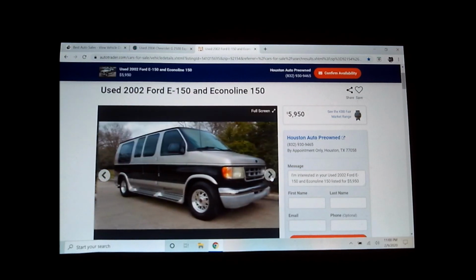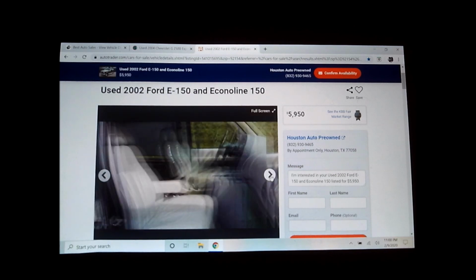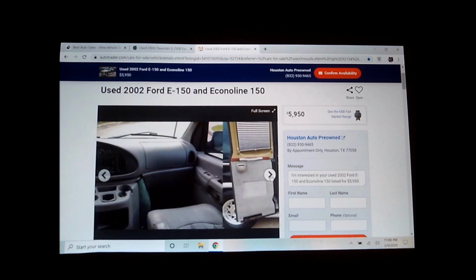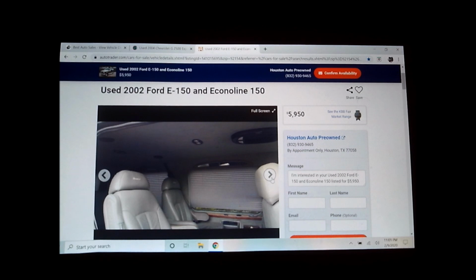conversion van. Look at the interior on this. This is a really nice interior. All these pictures. Let's cycle through these. Look at this interior. Let's get to the back already. There it is. Look at that. Look at all that leg room. I like the blinds a lot. And then it has the fold-out sofa bed in the back.